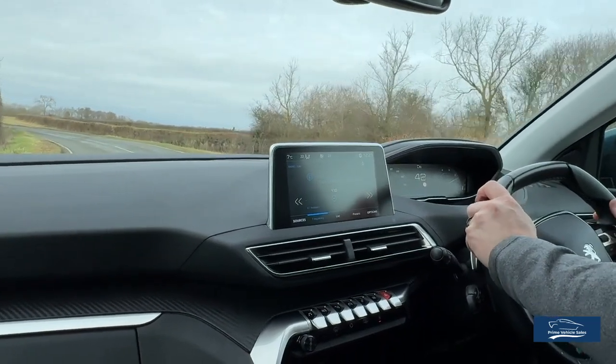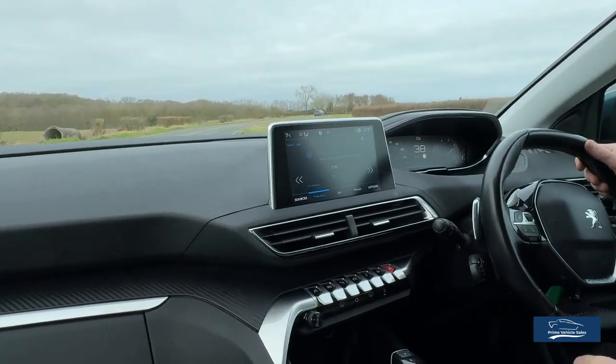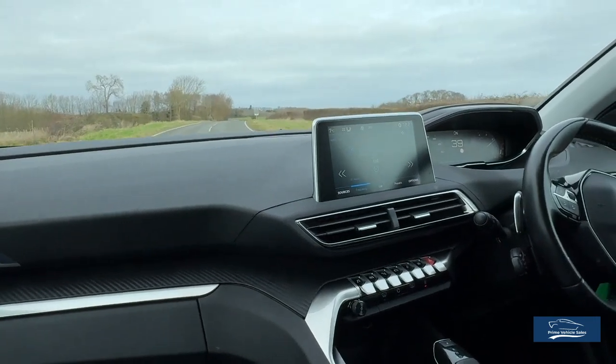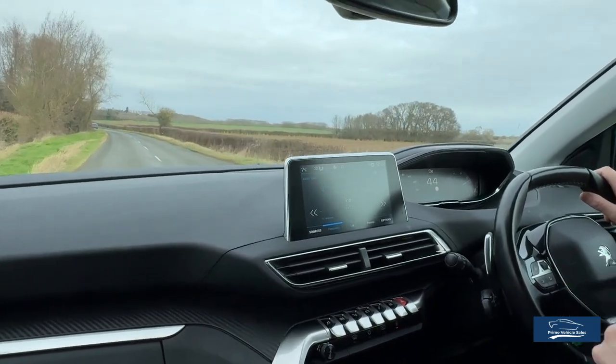We've got two remote keys for it. We've got full supplying dealer service history, full Peugeot history with it. Even the MOT and everything that was recently done was carried out by the dealer as well, so it's only ever been back to the Peugeot dealer for the work. It's one owner from new.